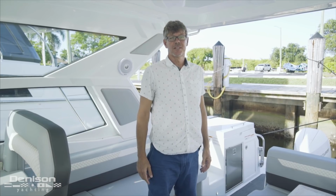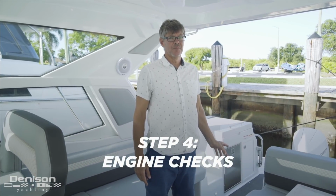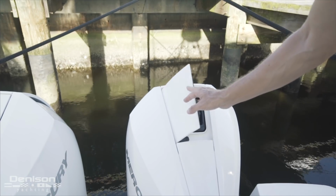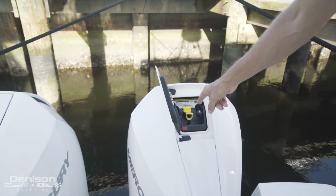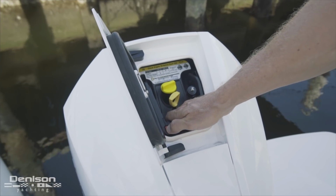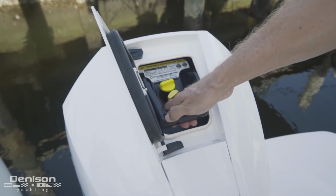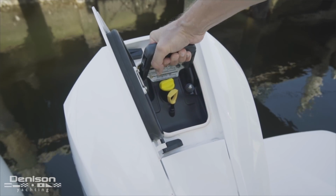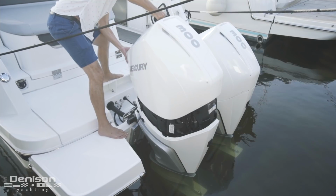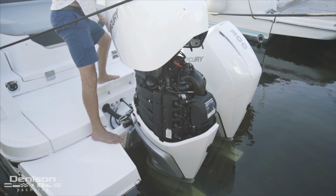Step number 4 is going to be to do engine checks on the outboards. The new Mercury Verados 300s have this nice access panel in the cowling where you can not only check your oil level, you can also even add oil. If you'd like to remove the cowling, Mercury has made it really easy by pushing the button, lifting the handle, and there are no tricky little latches on the side. You simply just pull and remove the entire cowling.